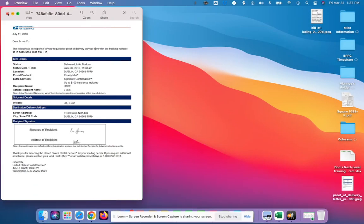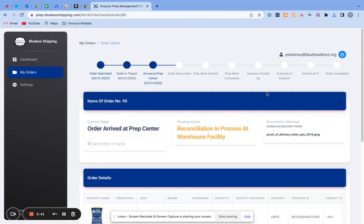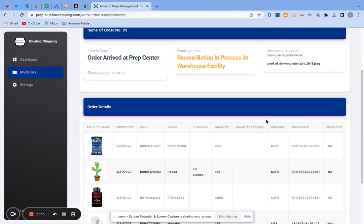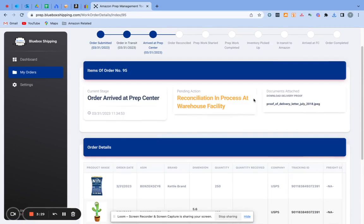And here, this is just a generic delivery proof. But this way you'll be able to have a complete breakdown of what's delivered. You'll have your invoices from the freight company, all for your records.